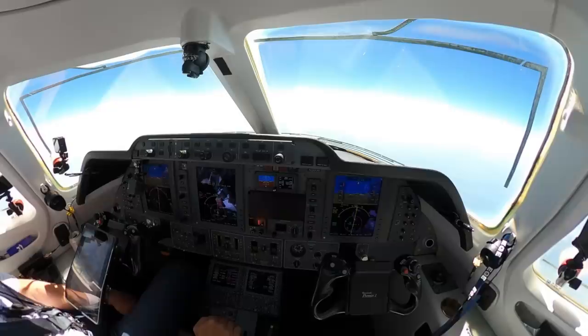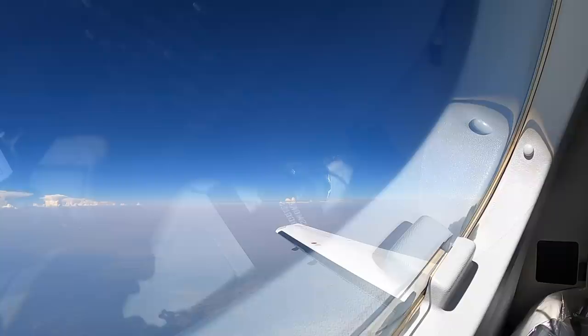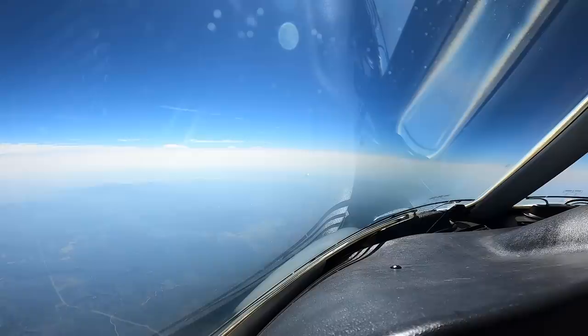So he wants us to hustle. That is going to be right up against the limits. Medevac 692 Whiskey 200. Medevac 692 Whiskey, Elk Creek Center, roger. There we are, 300 knots. Frontier Flight 2138, contact Elk Creek Center 126.22. 2622, Frontier 2138, see ya.